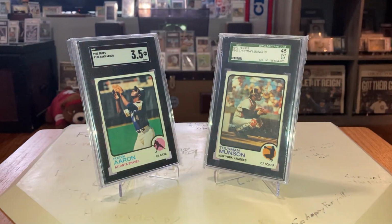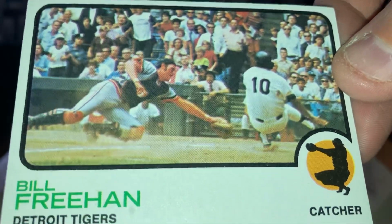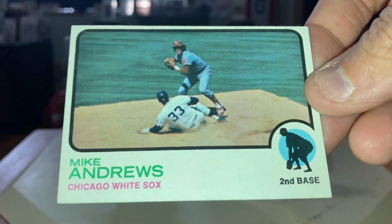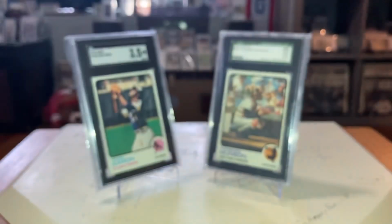Such a great image. And then finally, again, Greg Tiger727 showed this one recently, but Bill Freehan. Such a sweet looking card. Such a beauty. A few more here from, instead of plays at the plate, plays at a base. There's Mike Andrews getting ready to try to turn that double play.